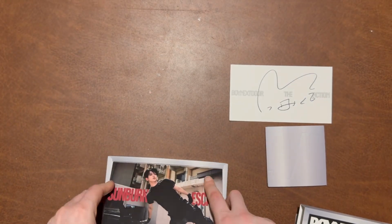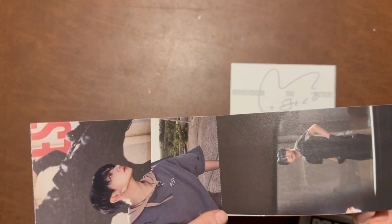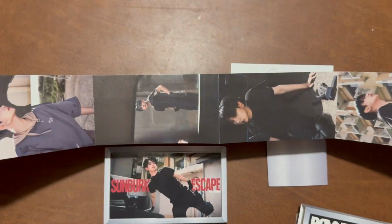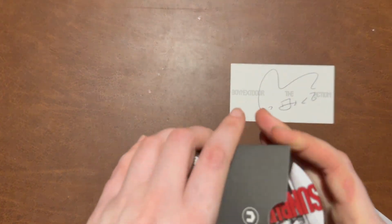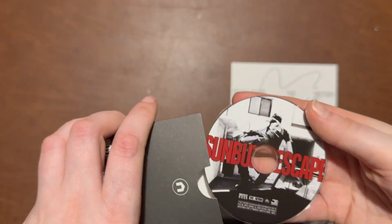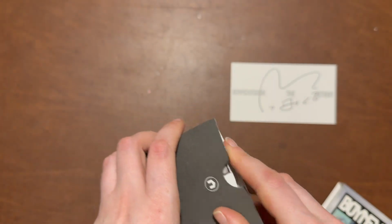And that means the Lehan one is the one I bought first. This is the one I bought second, just because the serotonin happened and I was like, I fell for it. I definitely fell for it. And then another stand. His mini CD. So him jumping out of a car.